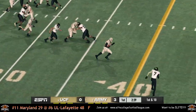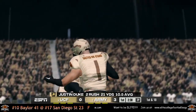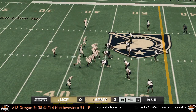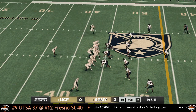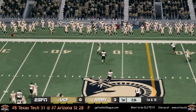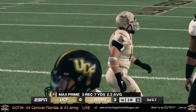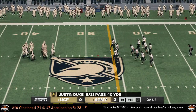Off play action. Now he's on the move. Brought down around the 44-yard line. First and 10. Ball on their own 44. He gets it out to the halfback. They'll bring him down around the 48-yard line. Number 32 on the tackle at the 48-yard line. That makes it second and 2.